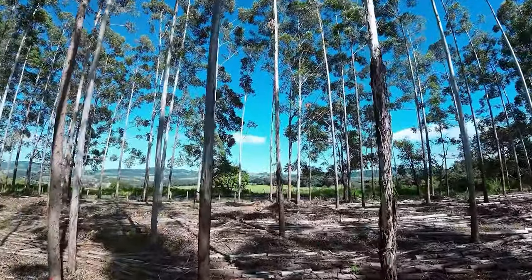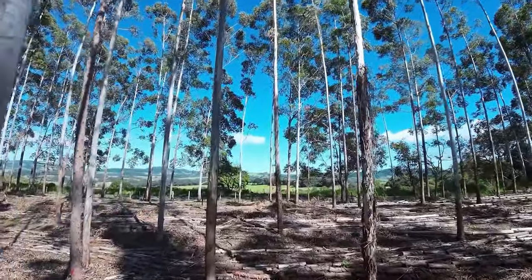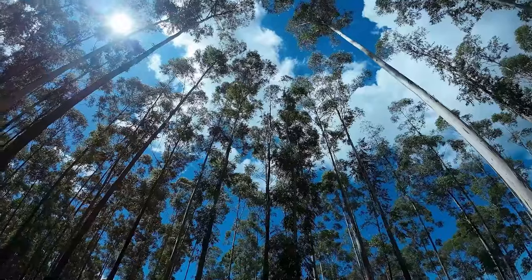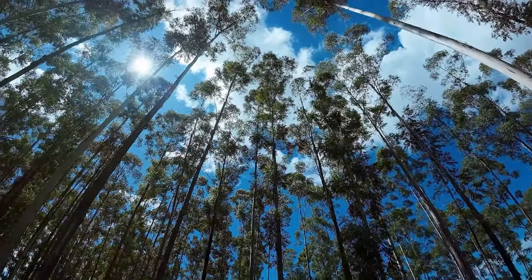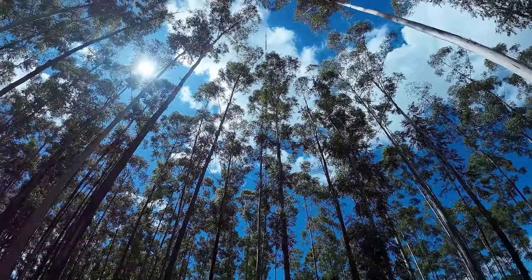This tree plays a pivotal role in its ecosystem. With its broad leaves and towering height, the rainbow eucalyptus provides shade and shelter to a variety of local wildlife. Its fallen leaves enrich the soil, promoting the growth of other plants. The rainbow eucalyptus, an ever-changing canvas of nature.